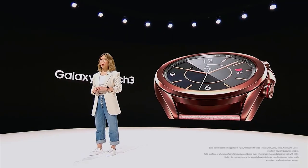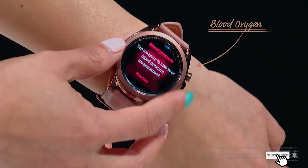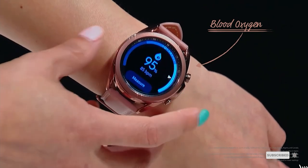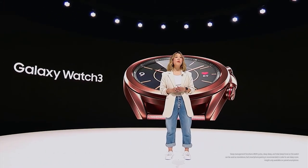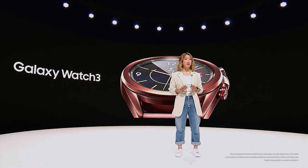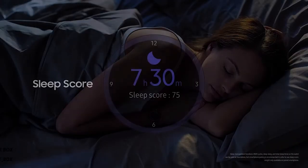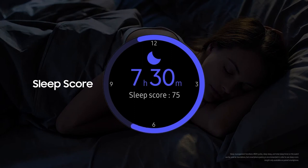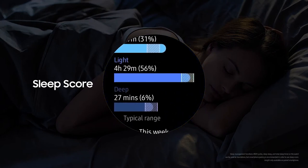The Galaxy Watch 3 will also let you check your blood oxygen level. So we go to blood oxygen, hit measure, and that's it. Again, easy. We launched our sleep monitoring feature 6 years ago, and we've been building on it ever since. It scores the overall quality of your sleep and gives you personalized recommendations so you can sleep better.